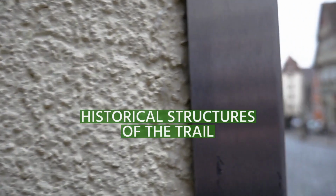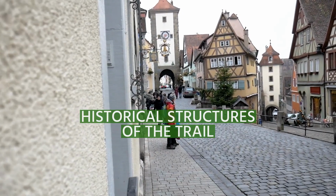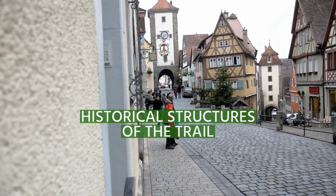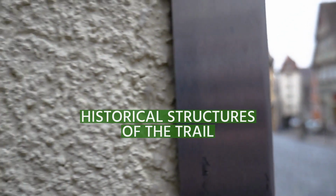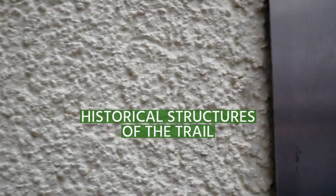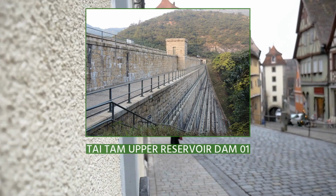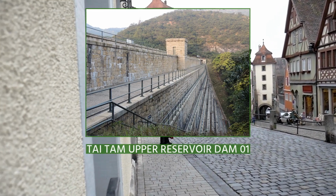Moving ahead, let's uncover the hidden gems within historical structures of the trail and discover their significance. The trail is an example of conservation and revitalization of Hong Kong heritage. There are many waterworks structures with precious historic value in the Tai Tam group of reservoirs along the trail. The following ones have been declared monuments, including valve houses, bridges, staff quarters, and so on.